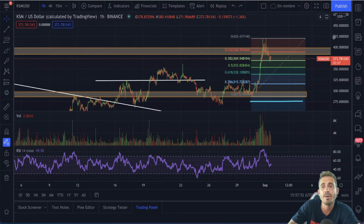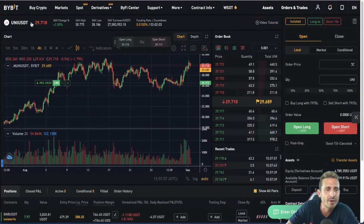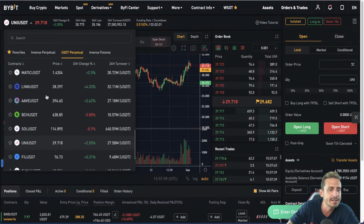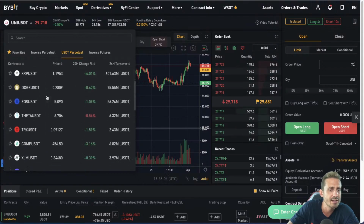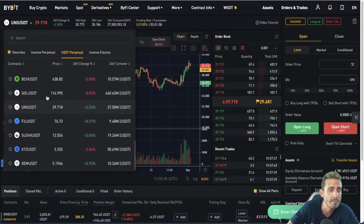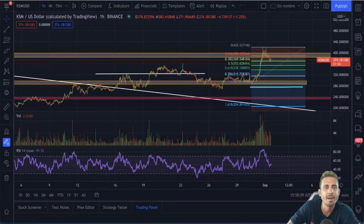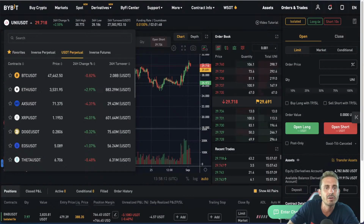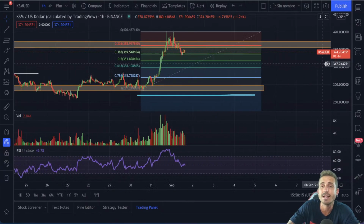Remember, KSM can be traded on Binance. It cannot be traded on Bybit. No, they haven't added KSM. Pretty surprising, because KSM is, you know, one of those mid-large cap cryptos. So I think they will be adding it soon, maybe on Phemex or Bybit. Anyway, KSM can be traded on Binance, guys.